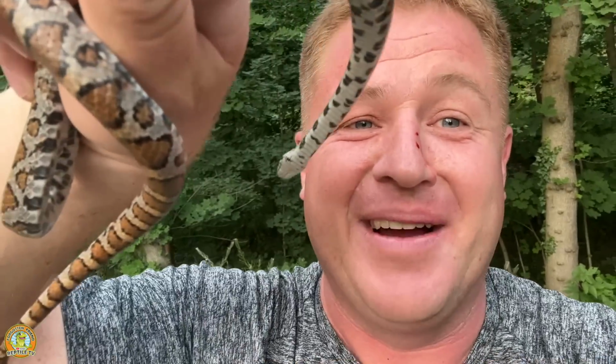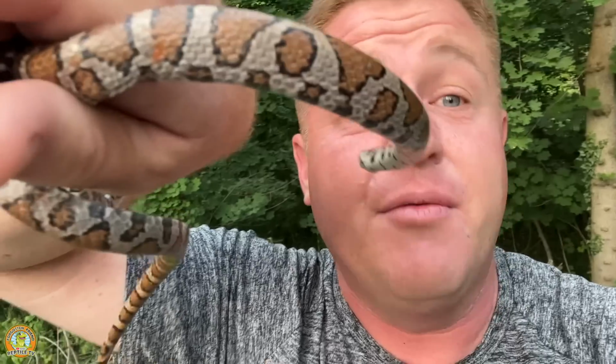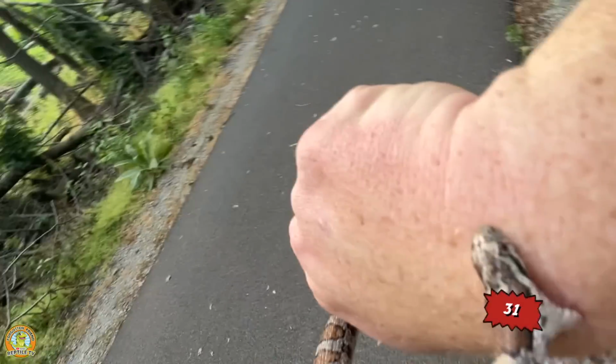Anyway, I wanted to show you this cute little milk snake. I was hoping to get him looking in the camera with me like he is. And milk snakes, I would describe them as one of the most curious snakes. I don't want him biting my eye. That's where I draw the line. So he really is one of the most curious snakes.